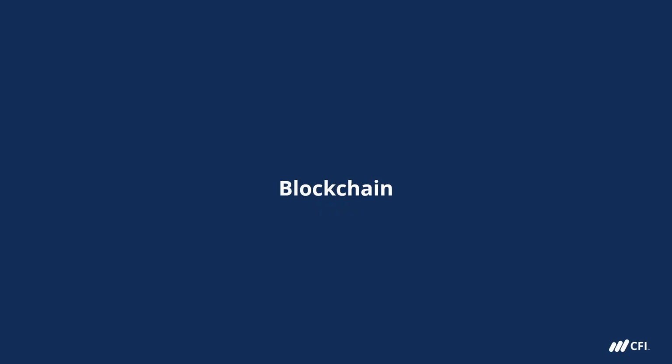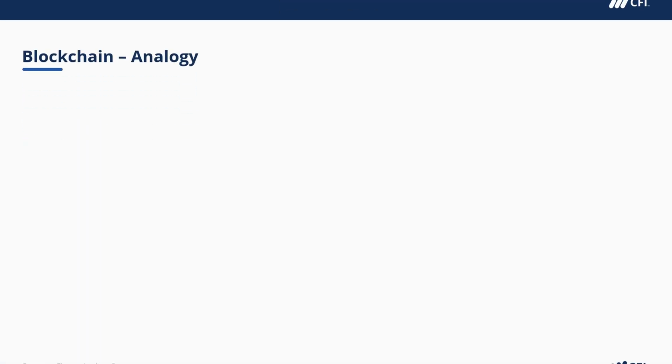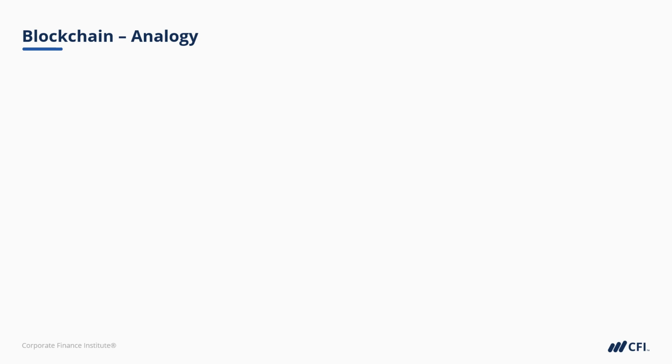So what is a blockchain? This peer-to-peer transfer of value over the internet digitally via a decentralized ledger is very much underpinned by this technology of blockchains. However, a blockchain can be understood as something much simpler.